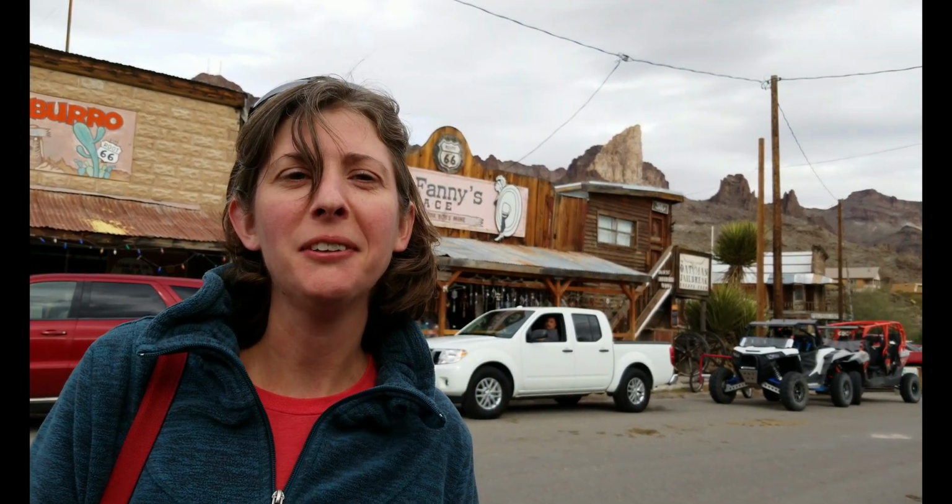So is Oatman during burro time everything you thought it would be? Oh yes. I love all hooved animals, so it's awfully fun to pet the burros and feed them and interact with them, and it's nice to see the town a little more lively.